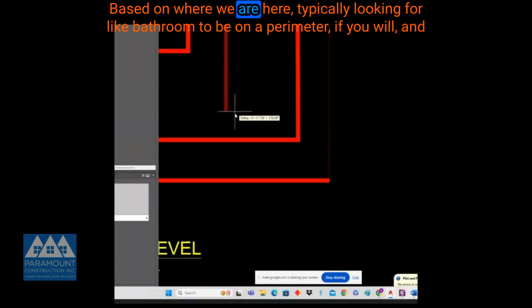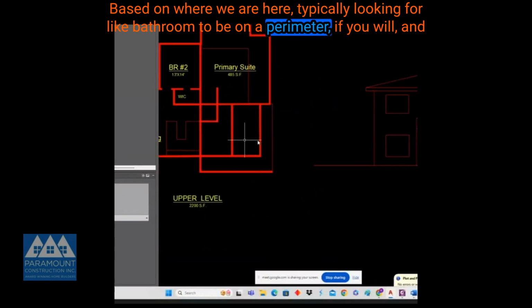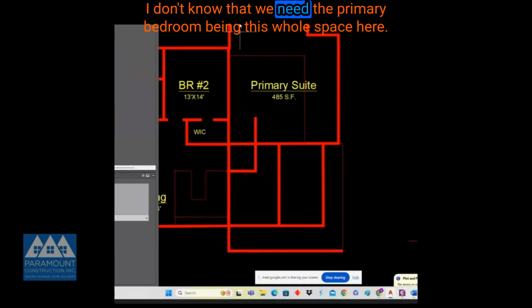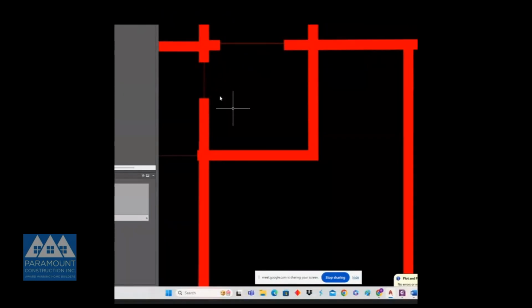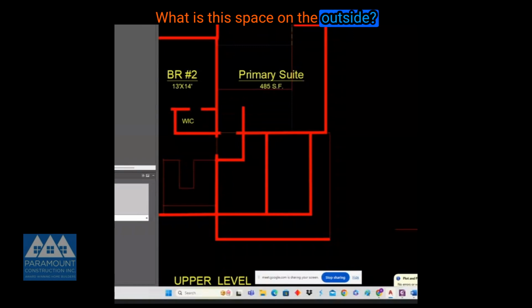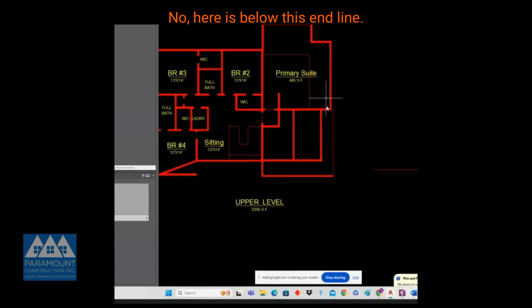Based on where we are here, typically we look for bathrooms to be on a perimeter and a closet to be on an interior. I don't know that we need the primary bedroom being this whole space here, but this isn't large enough for this bathroom, and this closet's feeling a little small. So let's just start creating some doors here. What is this space on the outside? Out here, no, here is below this line.